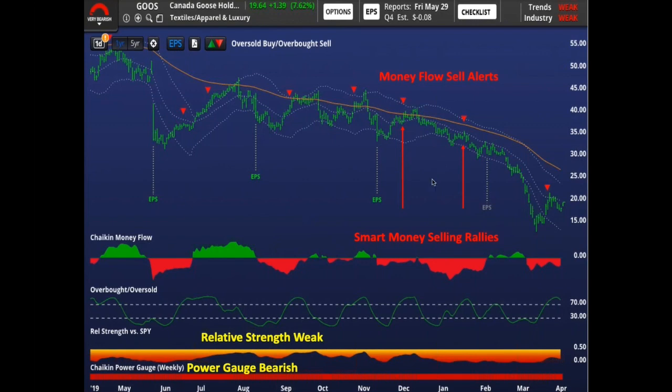Just to be clear, when you get overbought and Chaikin Money Flow stays in the red, especially if the Power Gauge is bearish, that's a selling opportunity. If smart money is selling the rallies, you want to be out of the stock and shorting along with them. And this stock has dropped from over 55 down to $11 the other day.